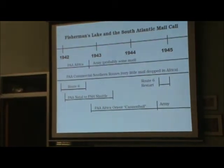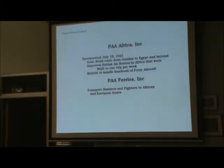And so, first off, here are some things we don't know. This is an outline of my talk. I'm going to talk about the various efforts that were made during the war to transport cargo, mail, and passengers into and out of the African area from the Americas. And I'm going to talk about these: Pan Am Africa, Pan Am Commercial, Pan Am's shuttle, as well as Route 6, which is a little on the controversial side, and something we call the Africa Orient Cannonball. So those are the subjects, and we'll move on.